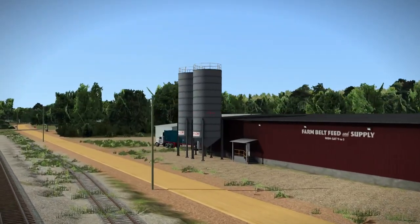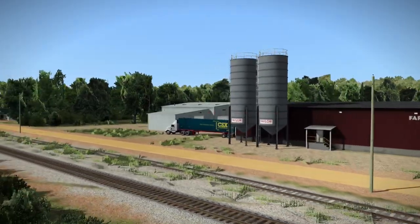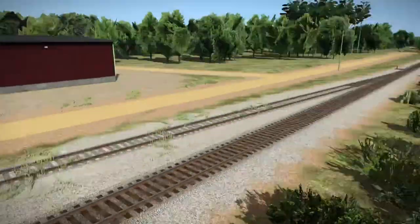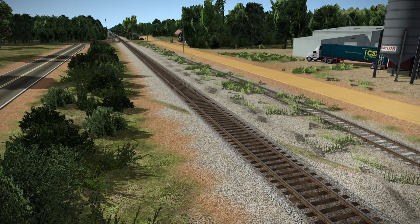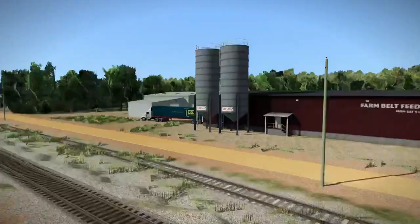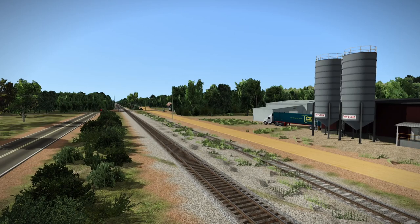And again, the buildings look really good. The storage tanks there. Just the general ground. The way the ground meshes into the red clay and then the grass. And then it just all looks very nice. Little scenes like this, I can't imagine how long they take to perfect.